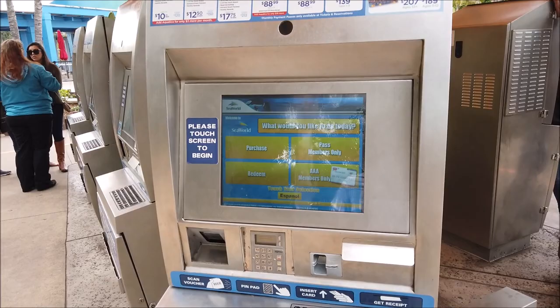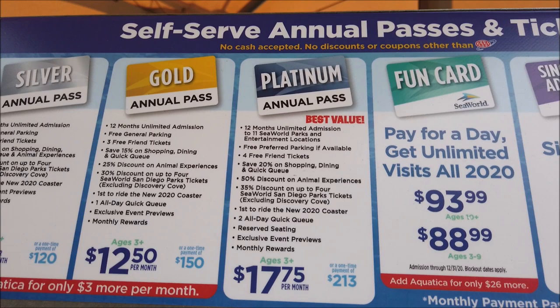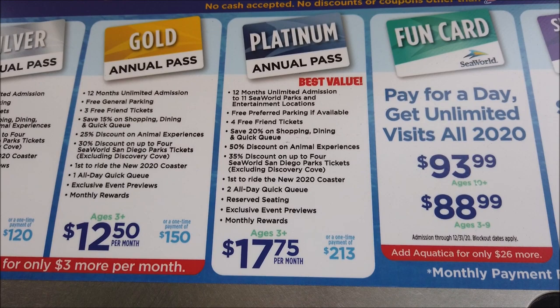I want to point out these kiosks because for pass members, you can redeem all your rewards from here, and they have a ton of rewards. But I never really looked at anything above gold, but platinum gives you 11 different theme parks. For $213, that's a deal of the century. I actually think the price went up, the sticker might be old.